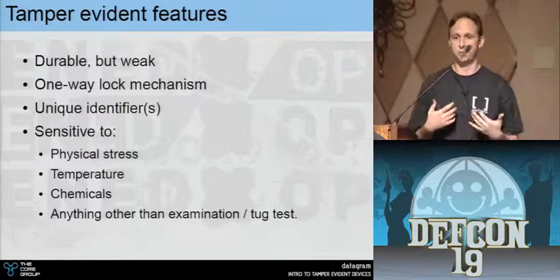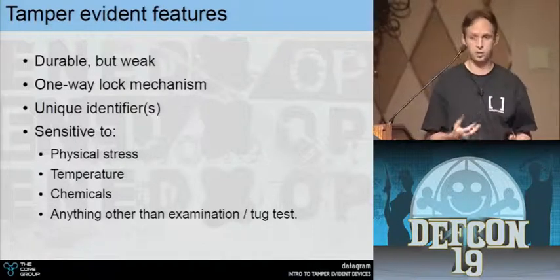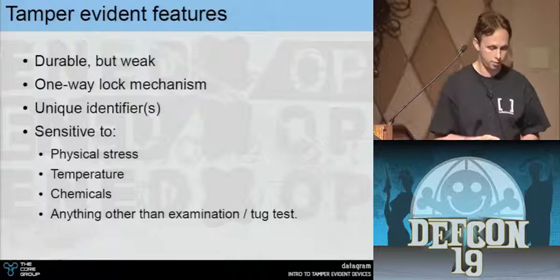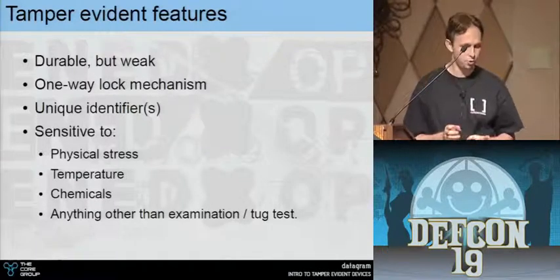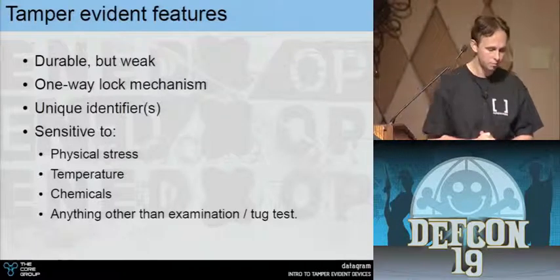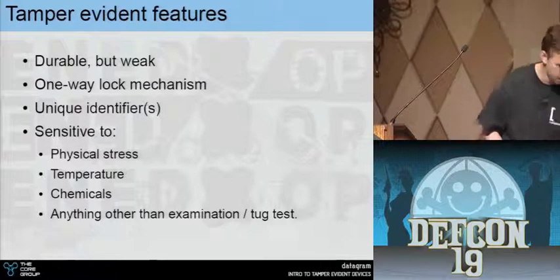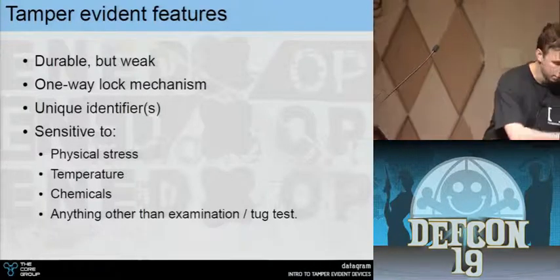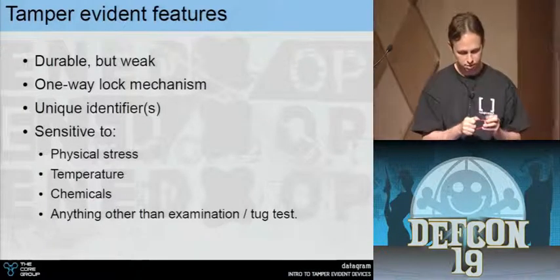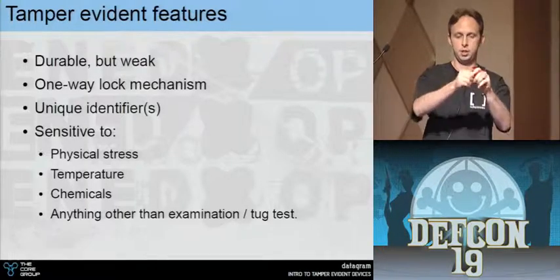Think of it this way: if a seal is resealable, it's essentially a lock that you can lock and unlock at will, given the right tools and skill. Tamper seals usually have unique identifiers to prevent you from just swapping one out and counterfeiting it. And they're sensitive to basically everything other than a tug test. A tug test is where you seal your seal, and we'll talk about this particular seal in a second. You seal it up, and then you just pull it, right?